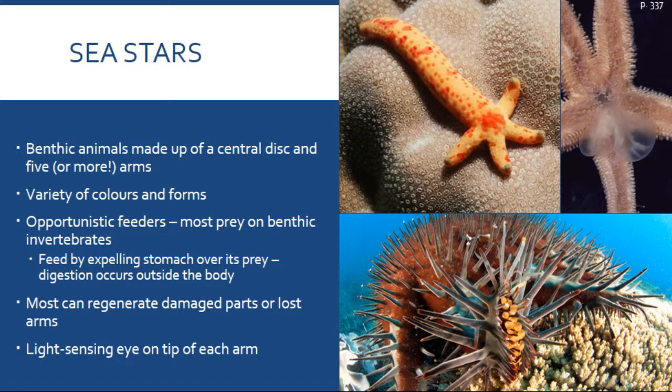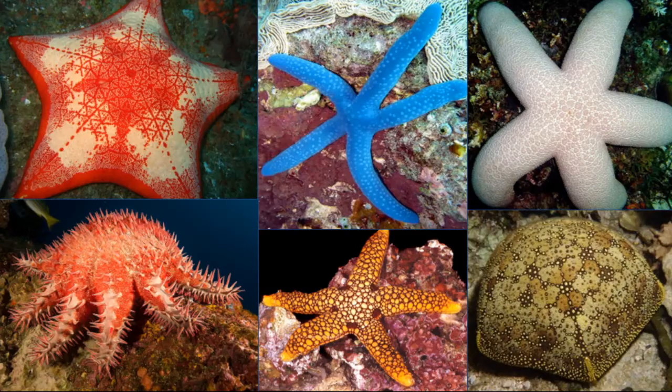You've also got some species that have these papillae on the surface. Particularly your cushion star has these papillae along the surface that make it look a bit fuzzy, all right? It looks fuzzy because of those papillae, which are little transparent projections, but it's actually the breathing organ of the sea star. So that is how the sea star facilitates gas exchange.